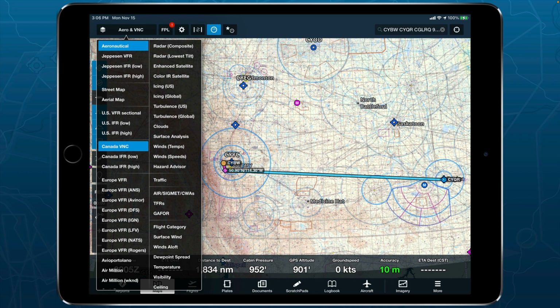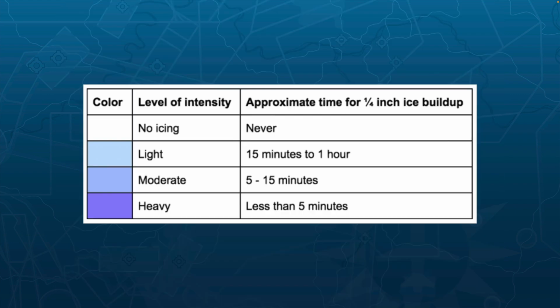So just taking a look at that. And the US model updates a little bit more frequently, but that's just the difference there. Now, as far as intensity, moderate and severe and light, those are the same across both models. So this is the legend as far as what is considered light, moderate, and heavy. The light, regardless of what weather you have, is going to indicate 15 minutes to an hour of approximate time for a half-inch ice buildup on your aircraft.